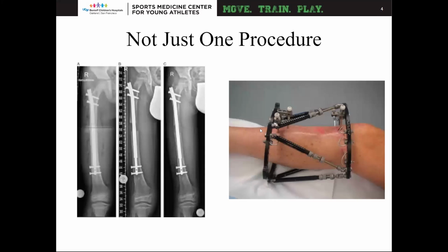So the big thing is, as we've seen today, it's not just one procedure. Having a limb reconstruction practice involves a lot of different possible procedures. And so one of the things that's important as a physical therapist is understanding where things are similar and where things are different, and how to approach those different types of cases.